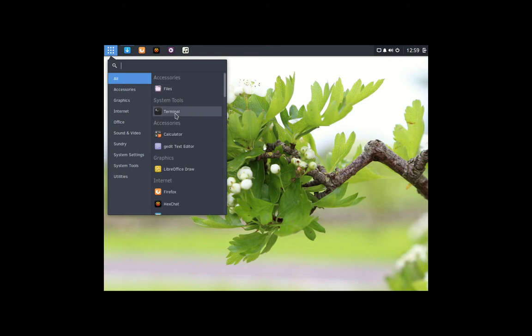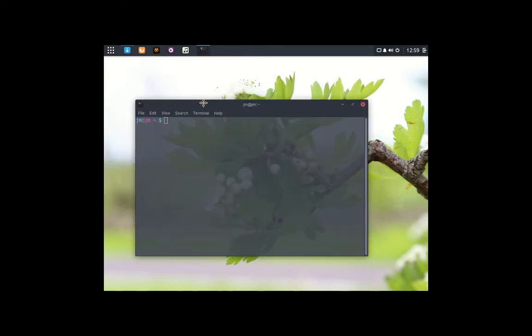One thing we will check is the terminal, just to see what Linux kernel version we have right now. So 4.9, not too bad for a rolling release. I think Ubuntu is now at 4.10, but it's fairly up to date in terms of what does release with the kernel there as well.